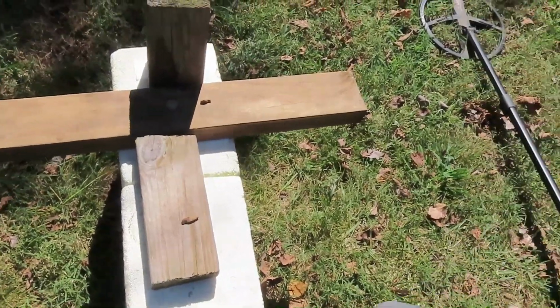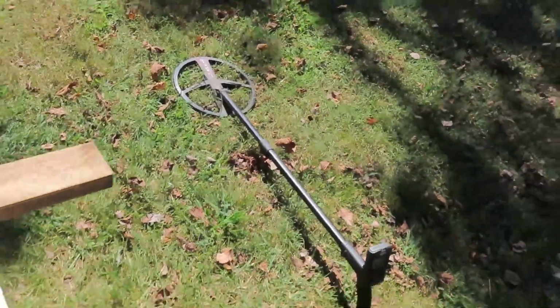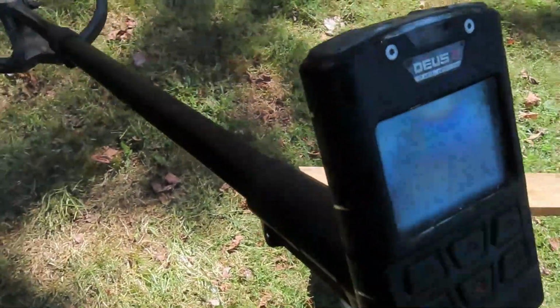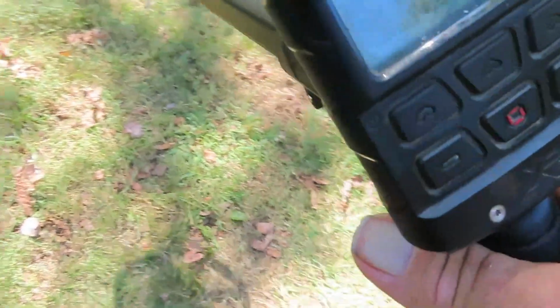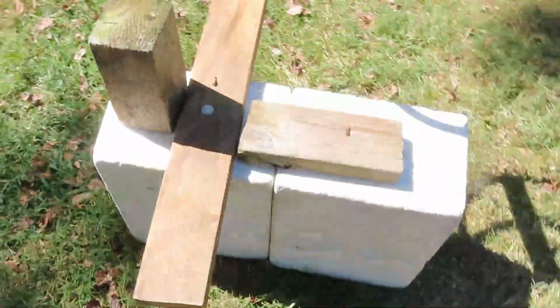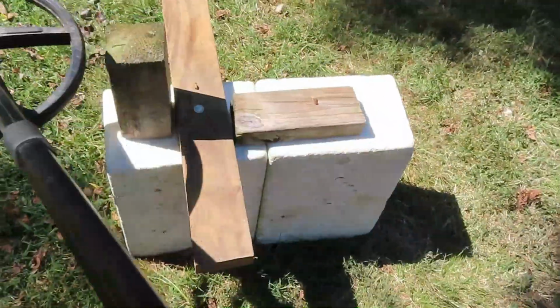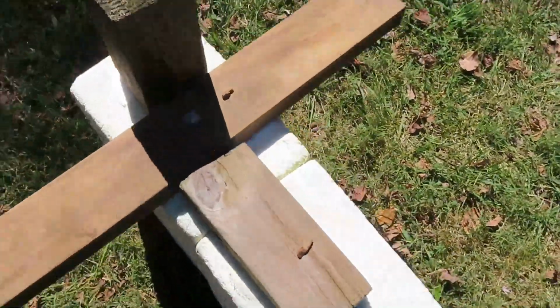Let's see what happens with the DS2 with the 11-inch coil. Let me turn the camera off. Alright, we've got the mighty DS2 fired up here. We're in the fast program. I'm going to leave it in the fast program, but we may be changing the frequency. From this direction over here, I've lowered the speed to 1.5. Like I said, you don't really get much from that direction.